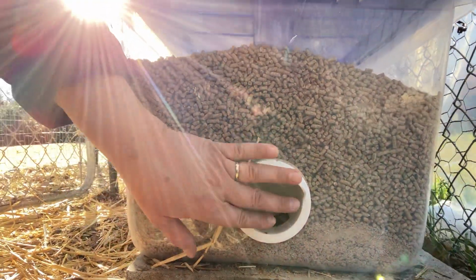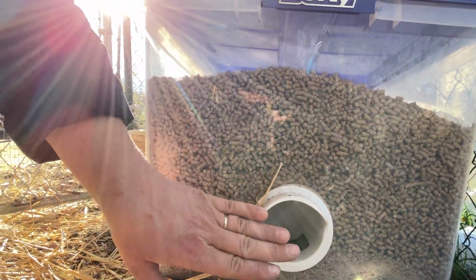We have very little on the ground, and in coop 1, whatever's on the ground, the rooster eats. He can fit his head into these little holes, but the hens will often scrape some out in order for him to get some on the ground. So he takes advantage of that too, which is really nice. Each of these little feeder cups has a cap that will fit over the top. So if we do have an issue with mice or anything like that, we can just cap that off, and that will stop them from getting in.